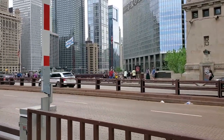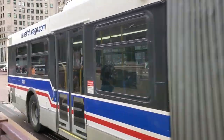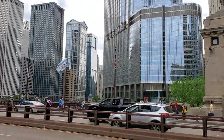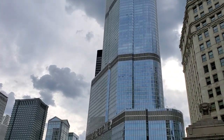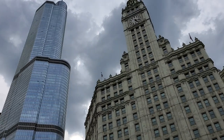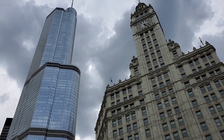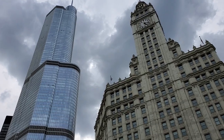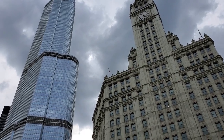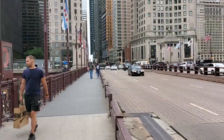And then over here, you can see different buildings. That's the Trump Tower, one of the tallest buildings in Chicago. It's about 100 stories tall. Right next to the Wrigley building, you can see the classic and the modern architecture together.